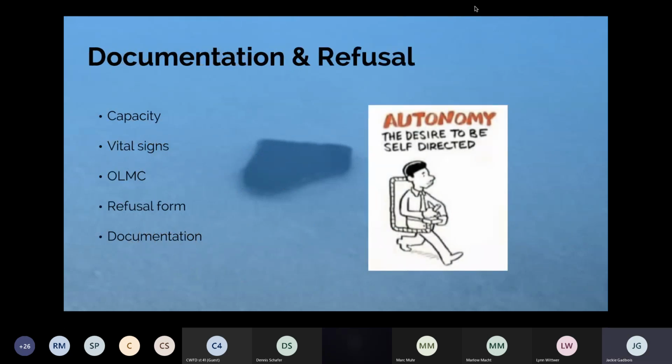So a brief review of documentation and refusals. People want the ability to be autonomous, and that's the right to make informed medical decisions about their health care or their treatment. And we are constantly talking about needing capacity to be able to identify a patient as appropriate for informed consent and informed refusals. Capacity is the person's ability to process information and make informed decisions about that information in regards to their medical care.